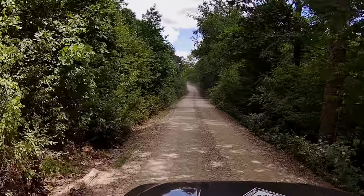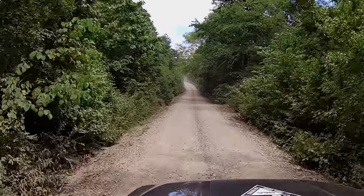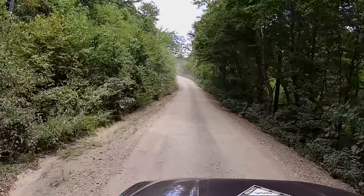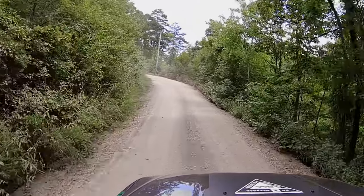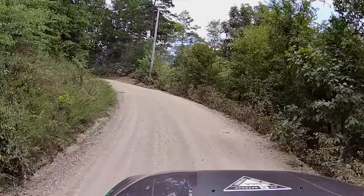Several gravel roads, a few creeks, dispersed camping, wildlife, and just a great time in the woods. The Jeep Cherokee Trailhawk handled all of this amazingly. It was very smooth, and I'm very impressed with the handling of the Jeep Cherokee Trailhawk for these national forest roads.